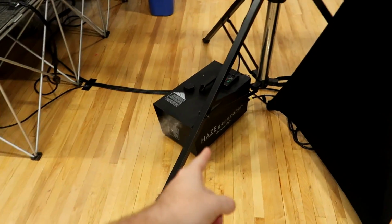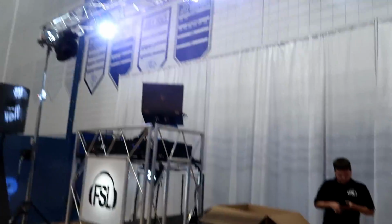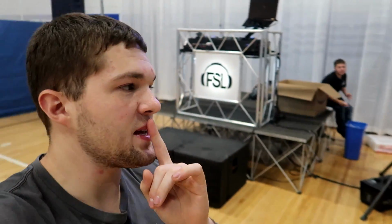We are using an American DJ haze generator. We do have to be cautious with how much haze we do put out. I'm actually going to put that on the timer as of now. But at last year's gig, the fire alarms went off because the students brought a legit fog machine. Like, it was a legit fog machine.